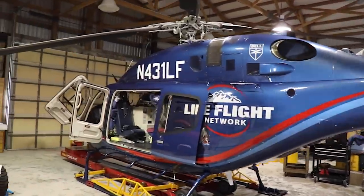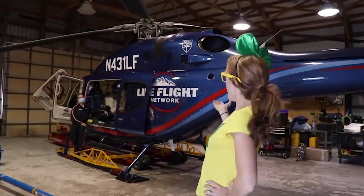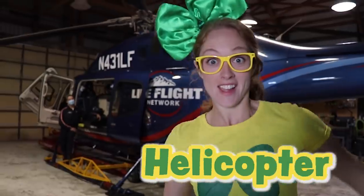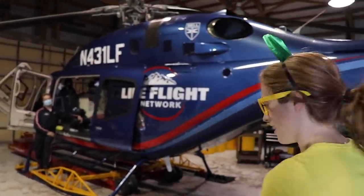Wowee! Guess what? They use another vehicle for life flight. Let's go check out the helicopter. Come on! Wow, do you see this big blue machine behind me? This is a helicopter, and right now we're inside the helicopter hangar, and this is where Life Flight keeps their helicopter, so let's go check it out.